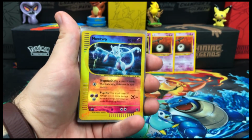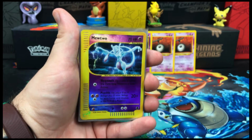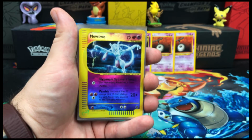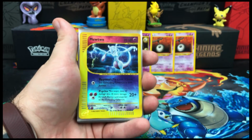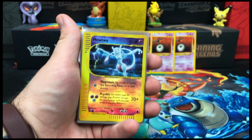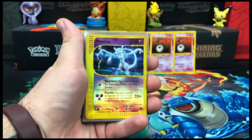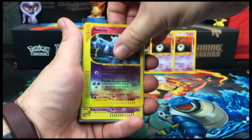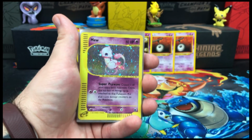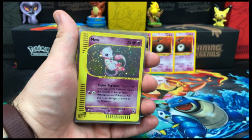A big hitter here is my E-Series Mewtwo. Unfortunately, right there you can see right in the middle of the card there is a giant scratch. However, this is a card that I pulled when I was a kid. It's going to have some wear and tear to it, but I love this card, so I'm definitely getting that graded. This one is a big hitter. Everybody is looking for this card in really good condition.